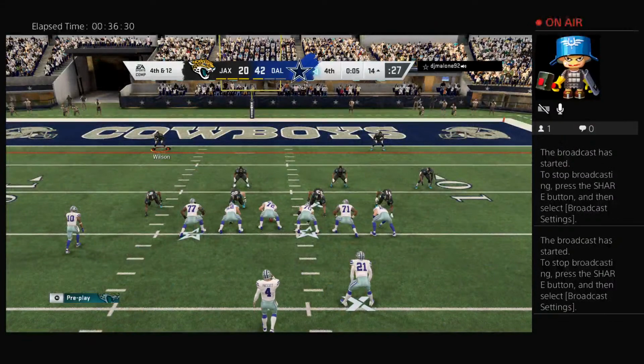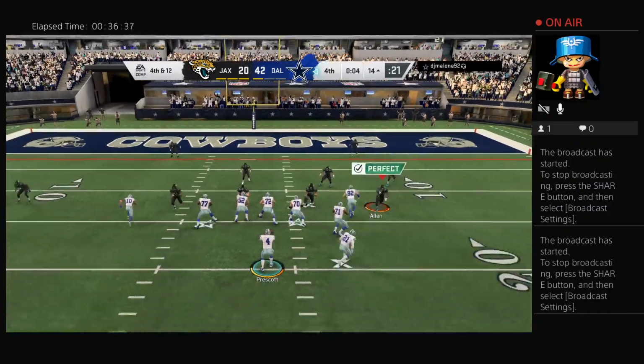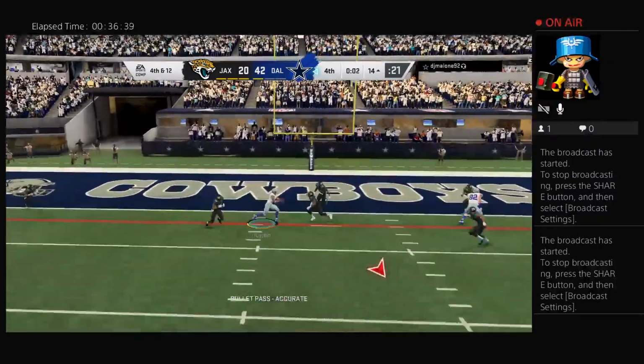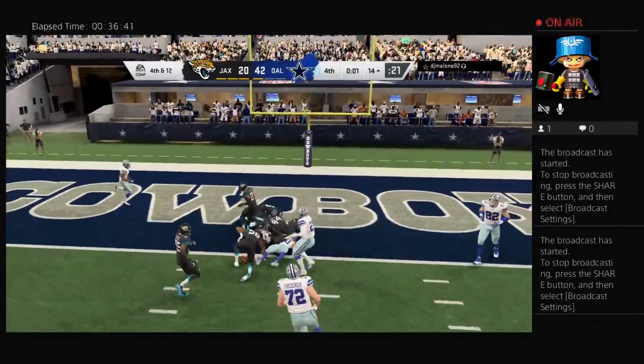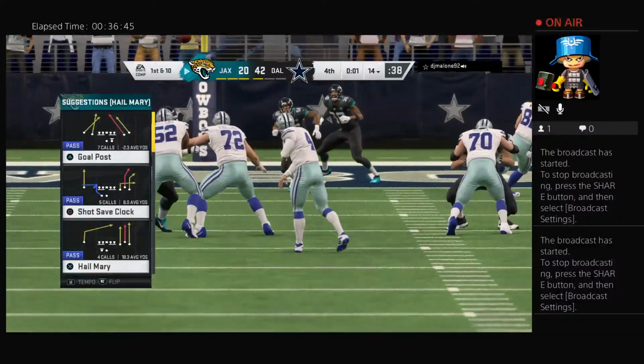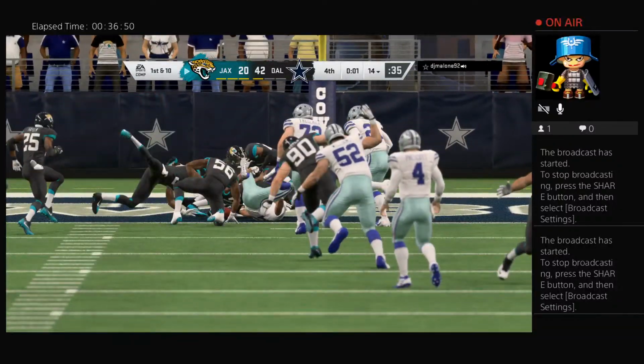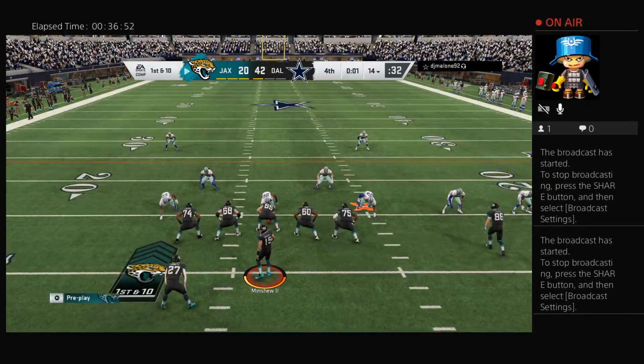And with things looking pretty good on the scoreboard, they're going to keep the offense out there and go for it here on 4th. Now Prescott on 4th down. And this will be incomplete. 1 second left to go. Boy, it looked like he had it and dropped it. And the Jaguars are going to take possession here on the turnover on downs.